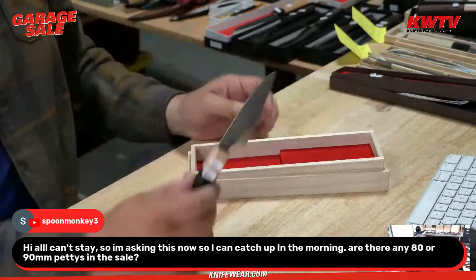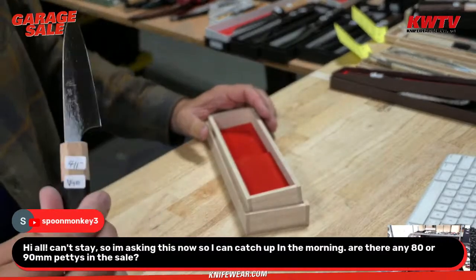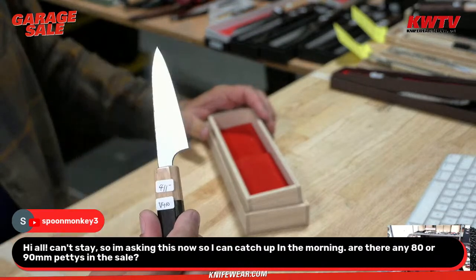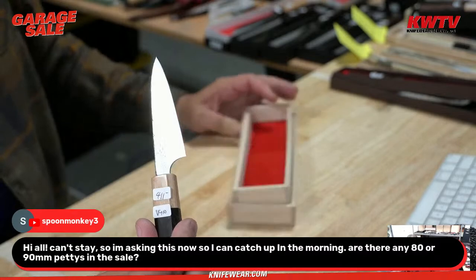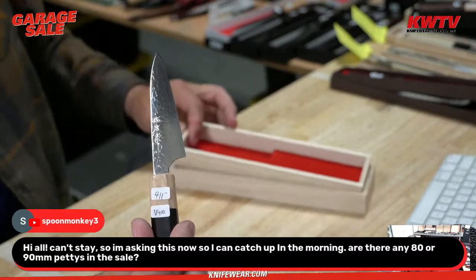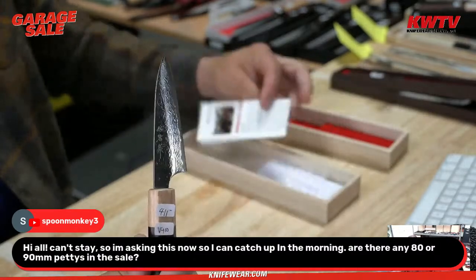Oh, yeah. This one's, can you see? Can you see the texture in that? Oh, yeah. Look at that. So shiny. So the texture in that is what's the big deal for me.